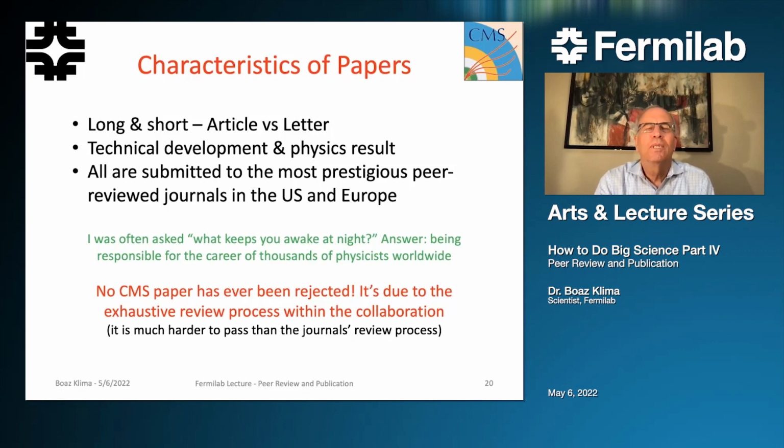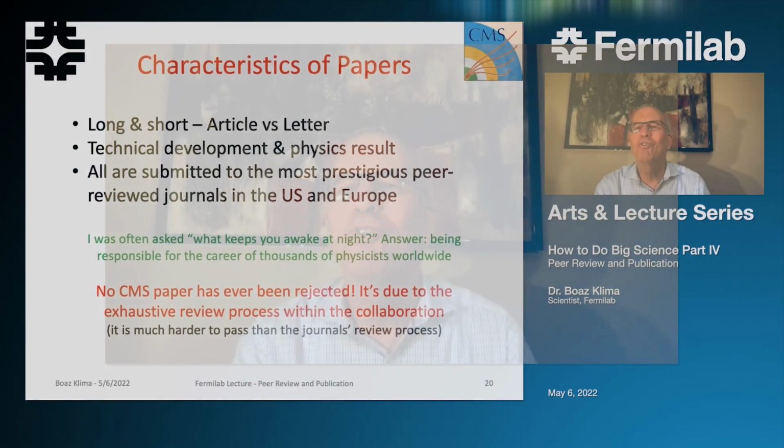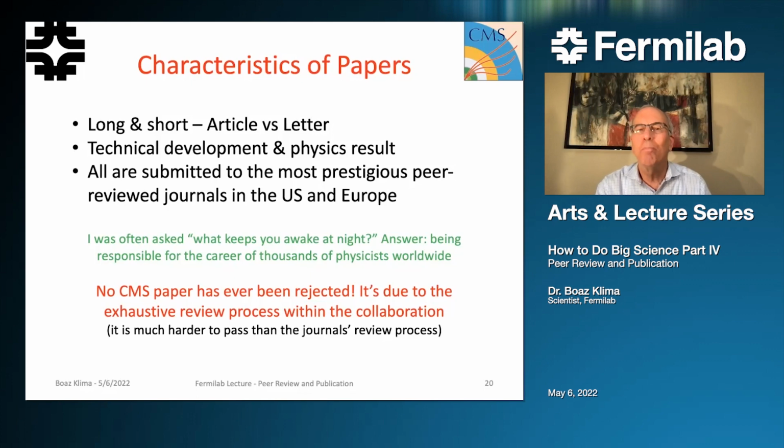Both of them are important, and we send them to different journals, typically. Now, all of them are submitted to the most prestigious peer-reviewed journals in the US and Europe. So we're actually submitting papers only to 7 or 8 journals. That's it. We don't just send them around to different journals just because the peer review is easier to overcome. No, we actually send them to the ones with the harshest peer review. And the reason is obvious. We think that that's where they belong.